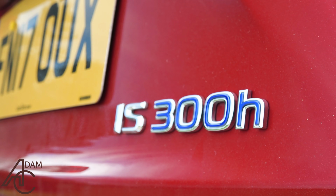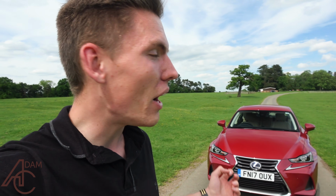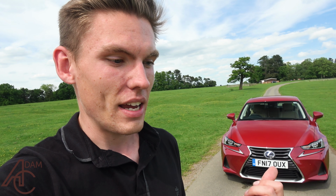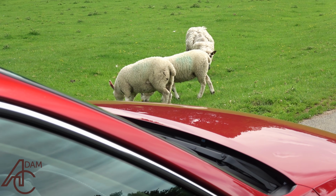Hello and welcome to the Lexus IS300h. Now the H, you might have presumed, does stand for hybrid. I've never been in a hybrid car before. I've never been in a Prius, a Nissan Leaf or anything like that. I've never driven one, never been a passenger. So today I'm experiencing hybrid power. But today is my chance to see whether Lexus has successfully combined sportiness with hybrid technology.